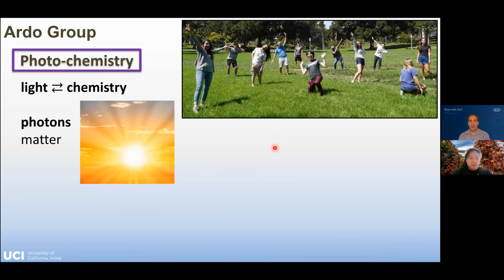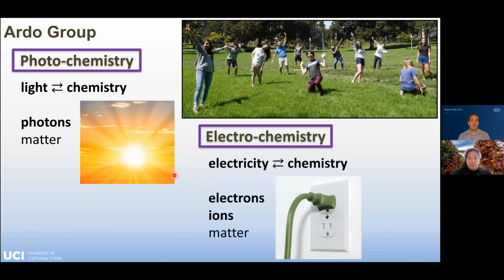Photochemistry, as the name implies, involves light driving chemistry, or even the reverse reaction of chemistry driving light. One of those, of course, would be solar energy conversion for solar cells and direct chemical conversion. That leads me into the second topic that my group studies extensively, called electrochemistry, coupling electricity directly to chemistry. While the word is electrochemistry, that really means electricity. When one studies that, they must think about both the motion of electrons and ions. And that will come up in my talk today.